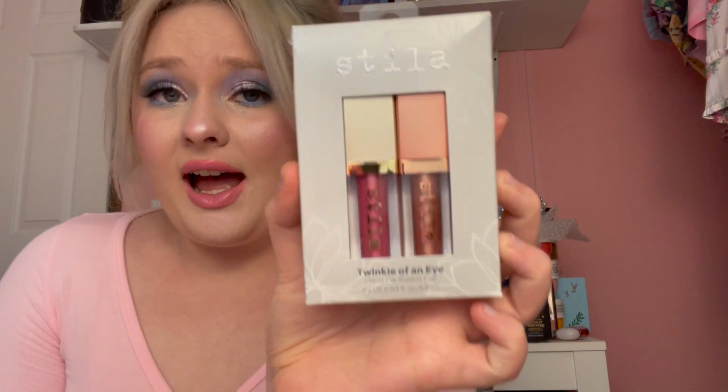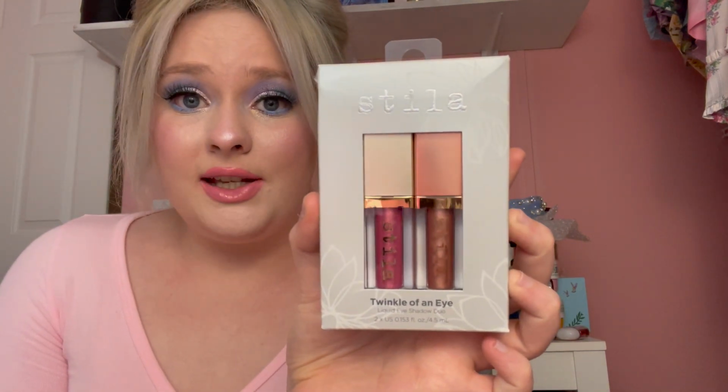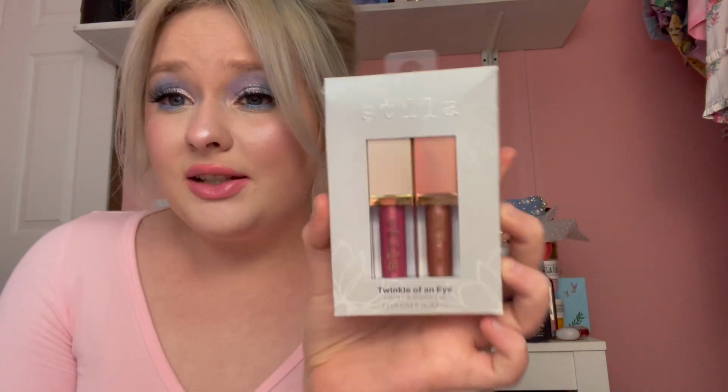The last thing from TJ Maxx that I have to share with you guys is this little Stila Duo. Twinkle of an Eye is what it's called. This is their liquid eyeshadows. This one was $12.99 if I didn't say that already, but this is what it looks like. I have used these before. I have some in my collection still to this day. These are so pretty to just put on the lids.